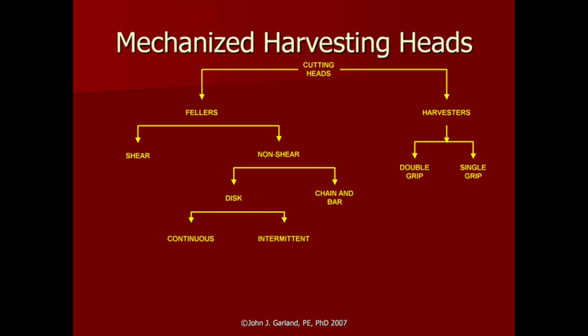The non-shears generally involve some kind of a disc action, where we have a rotating disc with teeth on it, or else we use some kind of a bar and chain that cuts the material. There are two others that are not shown on this because they were tried and kind of discarded. In Canada, they had an auger that was sharpened, and the auger would come up to the tree and auger its way through the tree. This was found to be especially effective in frozen wood, where the trees were so frozen that it was very hard on the teeth to cut it, and oftentimes the quick action of a saw would cause the tree to split. And so the auger had a short life in that part of the world as a solution.